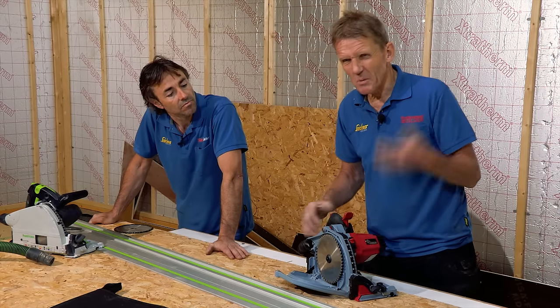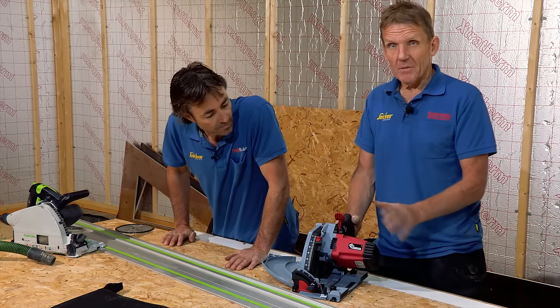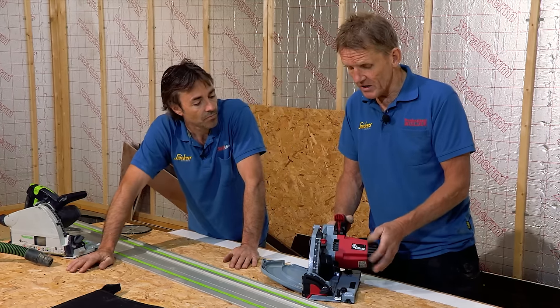Now this motor is a special kind of motor. Again, I can't remember the name of it, but it's got a very funny name. It's actually brushed, not brushless, but they reckon it's got high torque.